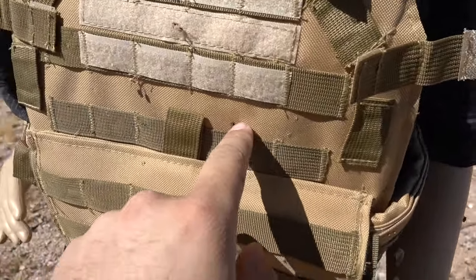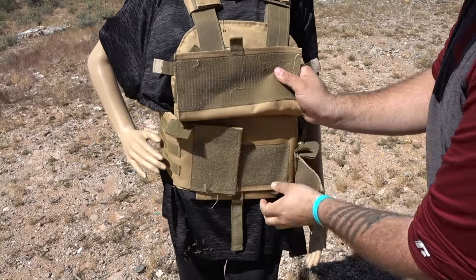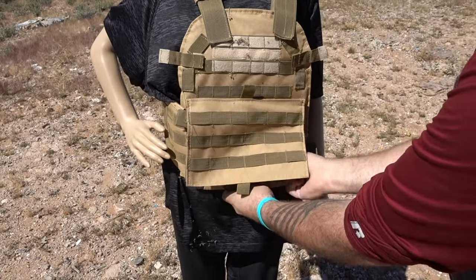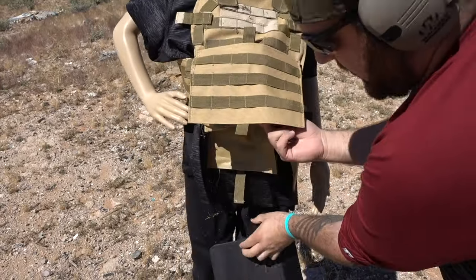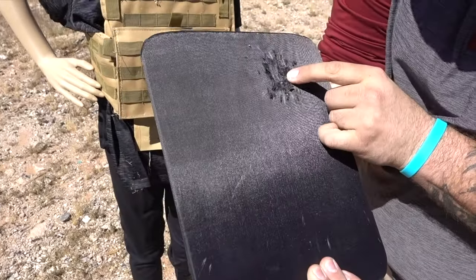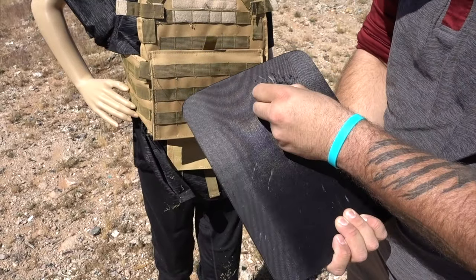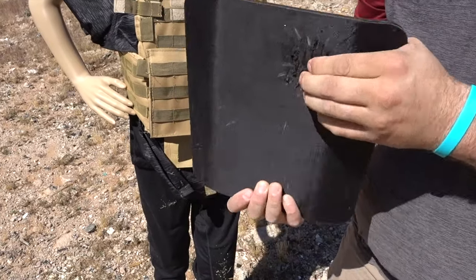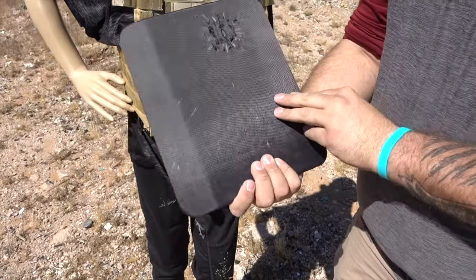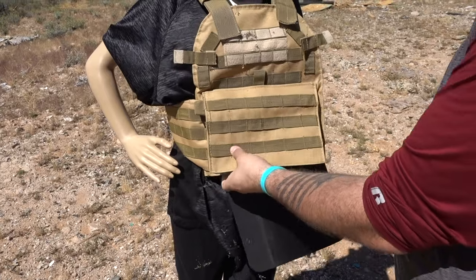There's the bullet hole right here. Let's take this off. There's the hit. You can see it kind of hit this fabric, but it didn't really even dent the steel plate in it. That's good. That means so far it's 22 proof. Let's move up. Let's try the 380 next.